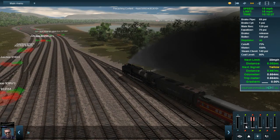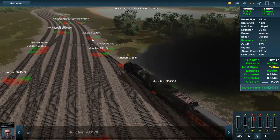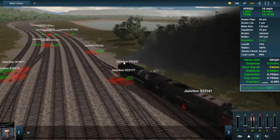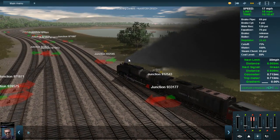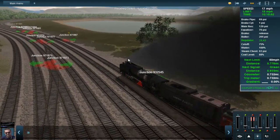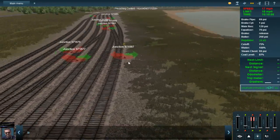Wait, no, let's slow down. Oh well, let's just not go over the speed limit here. Okay, so the next signal is yellow. We're gonna have to find our way around all these ghost trains, because I don't want to touch them, it might crash the game. So, as for operations, right?